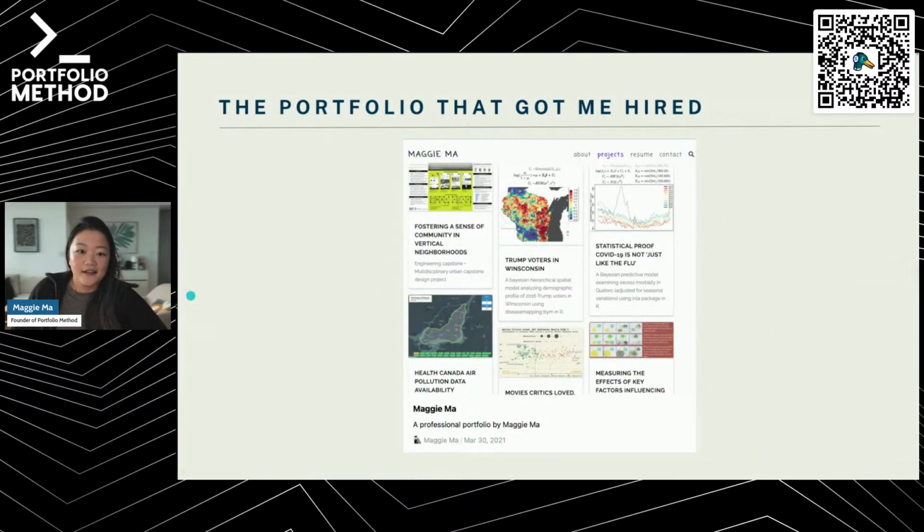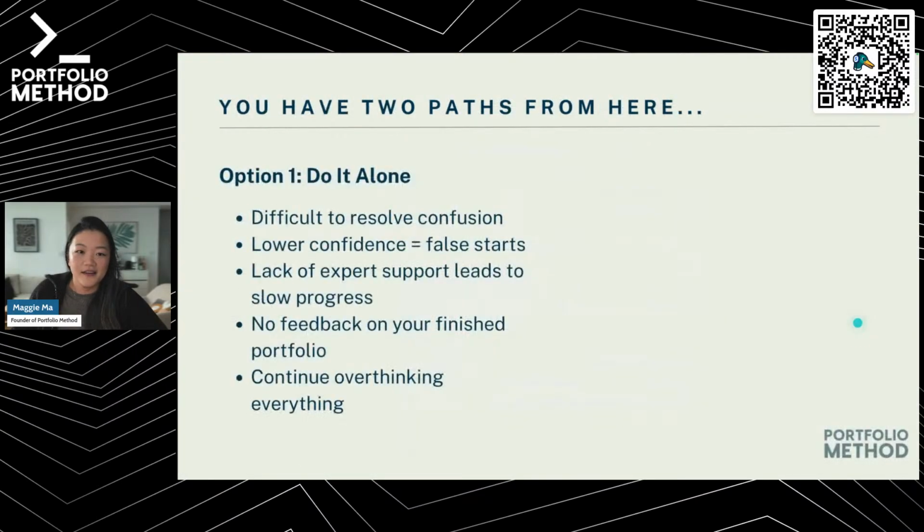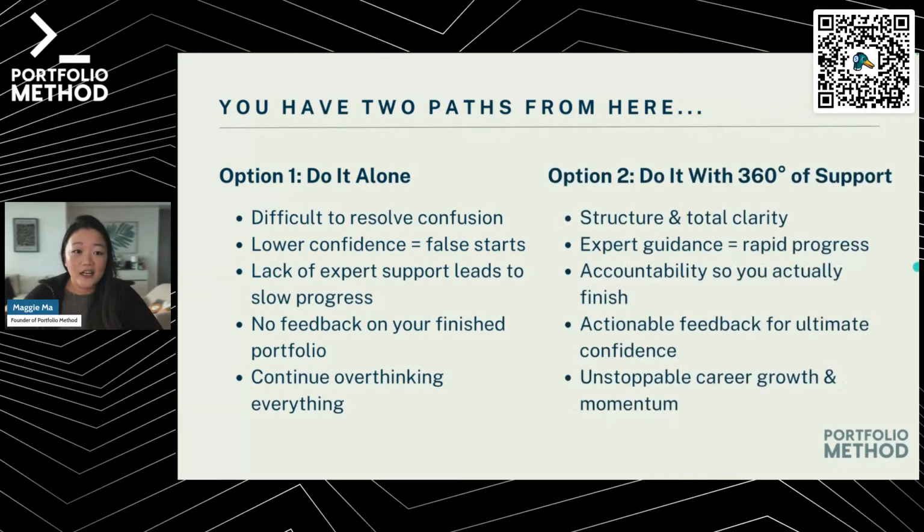All right. From here on, you have two paths. After the challenge, one is you can go off and try to build the rest of your portfolio alone. And I have so much respect for that. I did it by myself in my bedroom during COVID, and I've learned so much from it. It took me a long time. I made a bunch of mistakes. I second guessed a lot of things and spent a lot of late nights trying to figure out the tweaks and little things in there.